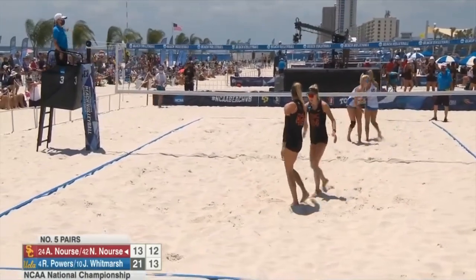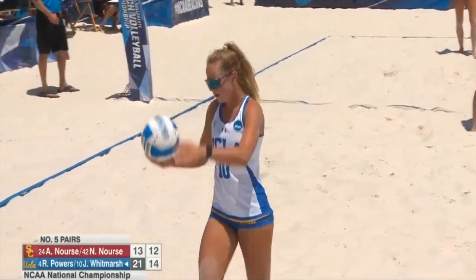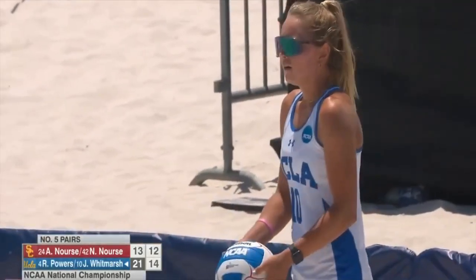Jaden Whitmarsh with the left hand? Left hand again. She's making good hand contact. I don't know if they teach that at UCLA, but we've seen her do it, and we've seen Lindsay Sparks as well.